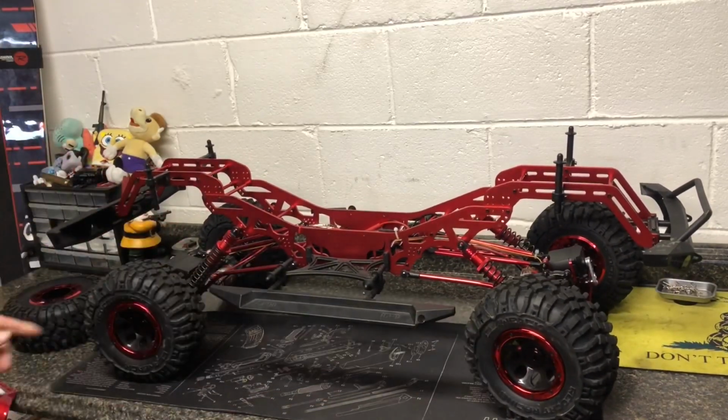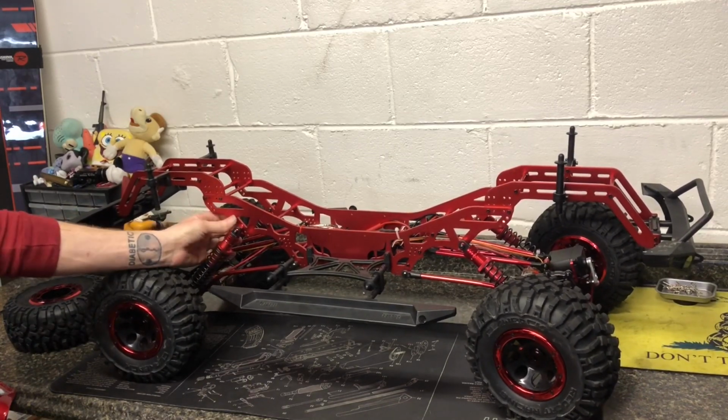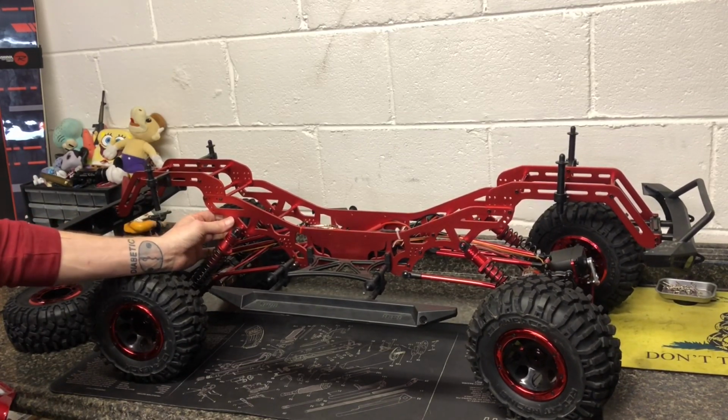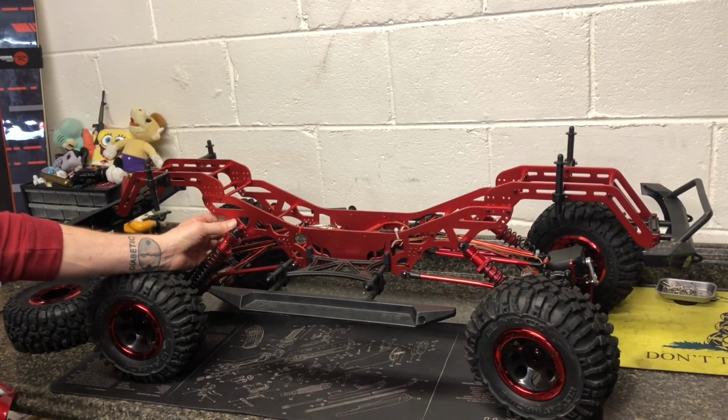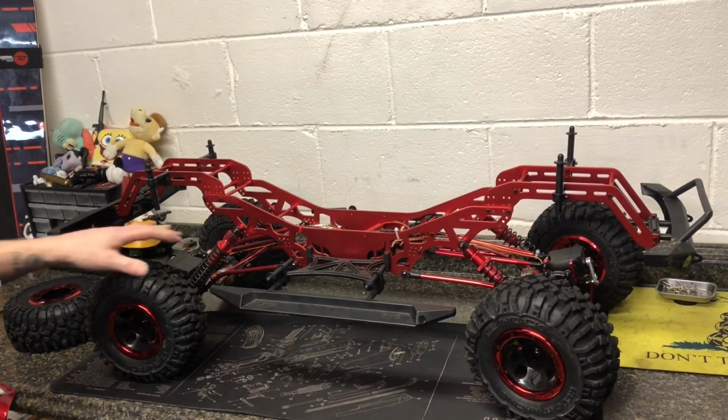What I might do in the future is move this shock, drill another hole halfway between, like right there, and see if I can get the best of both worlds, so it doesn't have as much body roll and it still has a good amount of articulation. That's probably the next thing I will do, that mod right there. So that's the suspension modded.